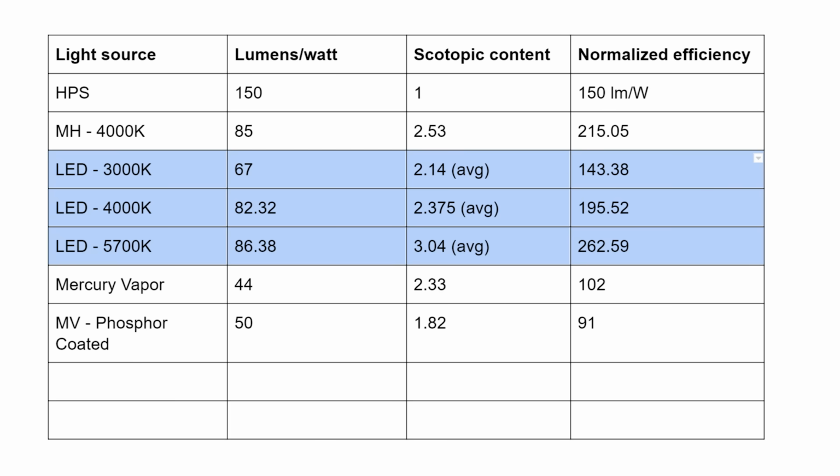However, the normalized efficiency of even the 3000K LED is very similar to that of high-pressure sodium, and few HPS lamps actually output 150 lumens per watt. Also, the calculated lumens per watt of the LED is based on the input power of the fixture, so the losses in the ballast, which are fairly high for high-pressure sodium, aren't accounted for here.